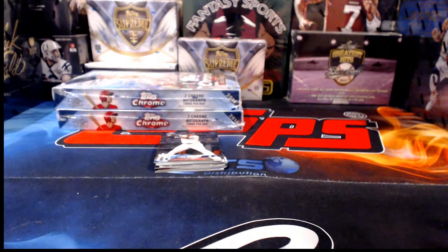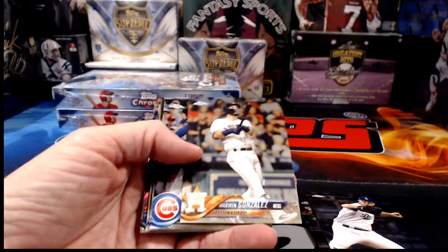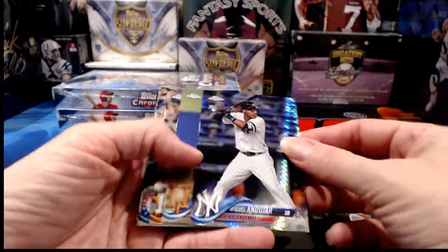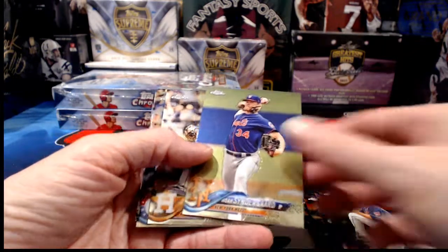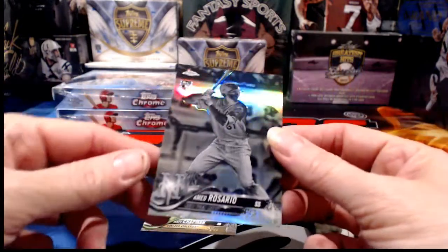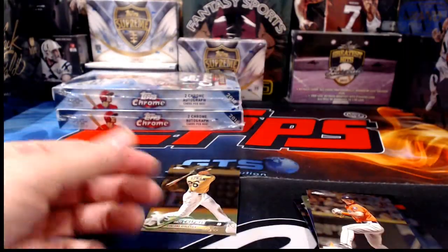You know, I don't know. I just hate when they do those massive cases. And it's always products with so many base cards. So that's a nice Andahar. So I'm kind of looking forward to it and kind of not. Because, yeah, of the reasons I just said. There's a black and white Ahmed Rosario for the Mets.